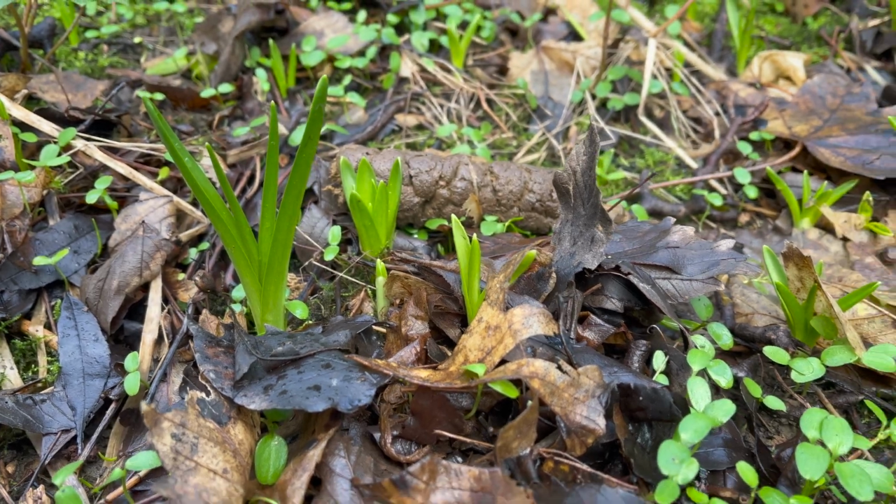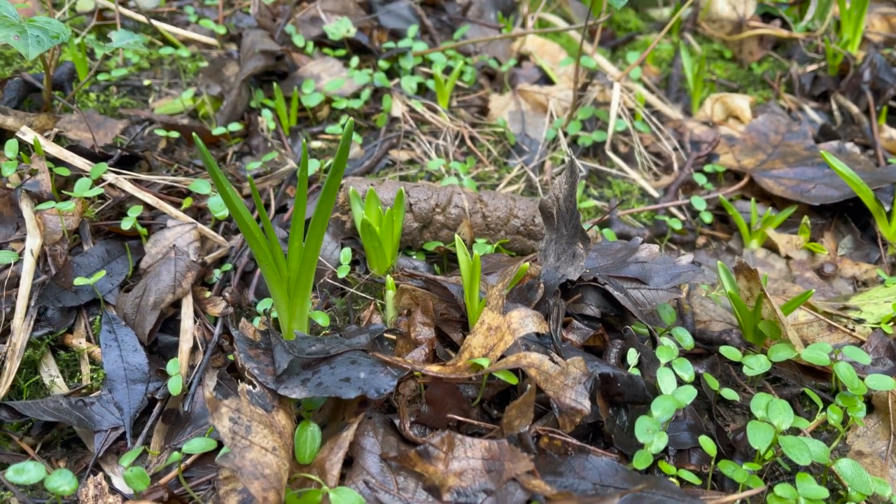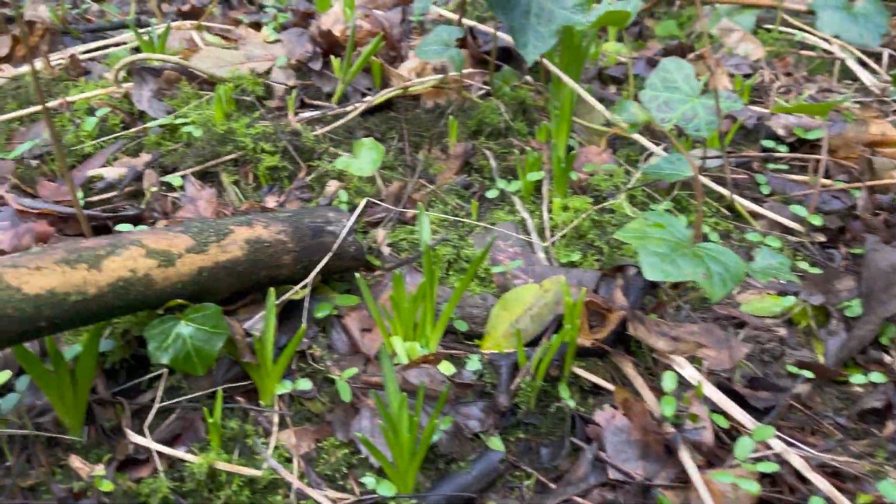All of the spring flowers are starting to come out and the seedlings. It's such a lovely time of year. The anticipation of spring.